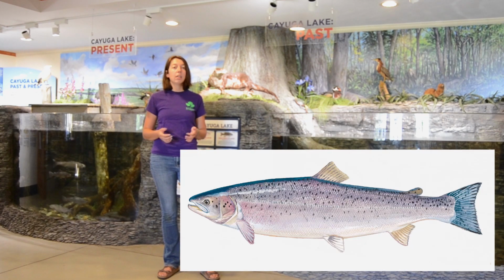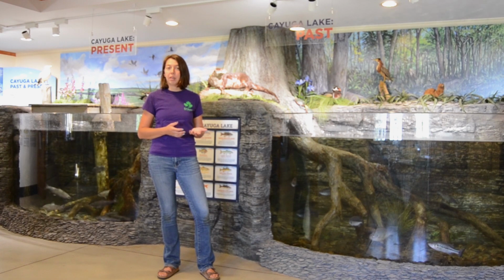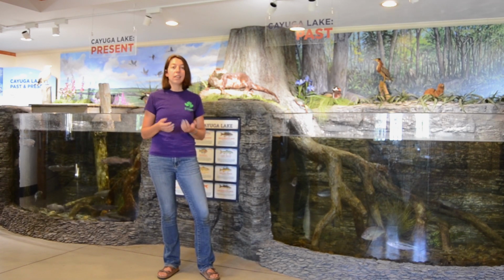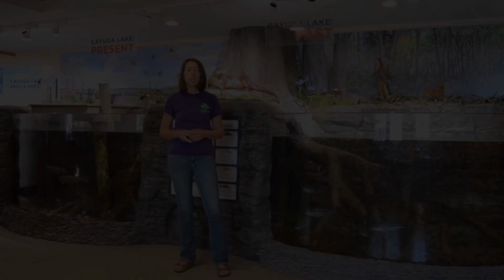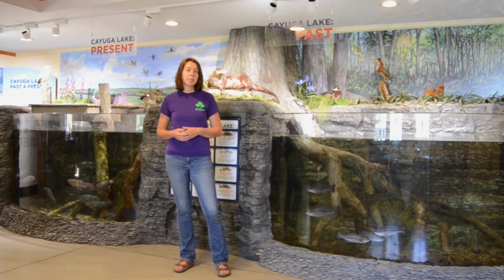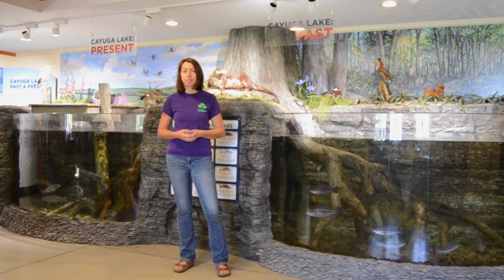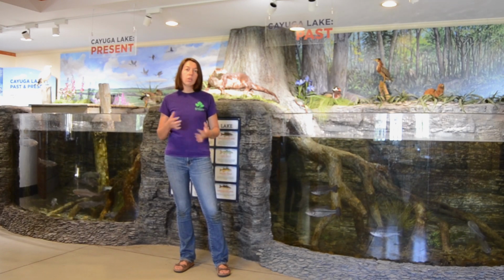Atlantic salmon are native to Cayuga Lake. They are simply a landlocked population of Atlantic salmon, meaning that they can't get back out into the ocean. They live solely in Cayuga Lake and its tributaries. The Atlantic salmon in Cayuga Lake today are mostly from fisheries. They are stocked, which means that we, people, put them into the lake. They have a hard time reproducing in the lake, and we're not totally sure why.